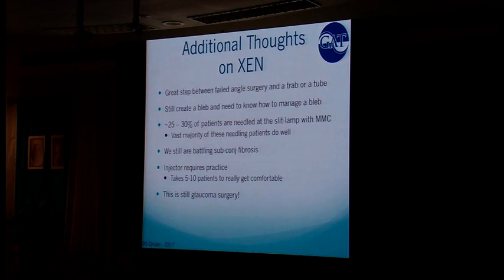This is still glaucoma surgery. This is not an eye stent. This is not mild stuff. This is still glaucoma surgery. You're still creating a bleb, and if the word bleb scares you, you shouldn't do this surgery.